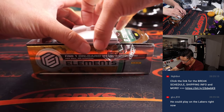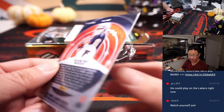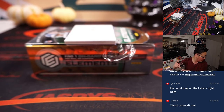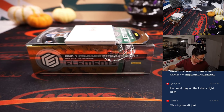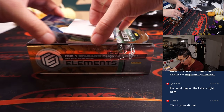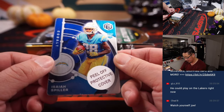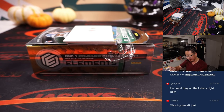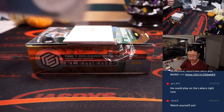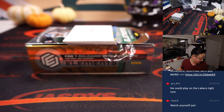Second half of this case. They got Desmond Ridder, rookie card. 4 out of 99. Falcons 4. Adam and the ATL. And we got Isaiah Spiller. I think the atomic number for Cobalt is 27. I think we looked this up. I think they're pretty consistent on that. Chargers. That's going to be for the number block team. So that goes to Chargers 9.